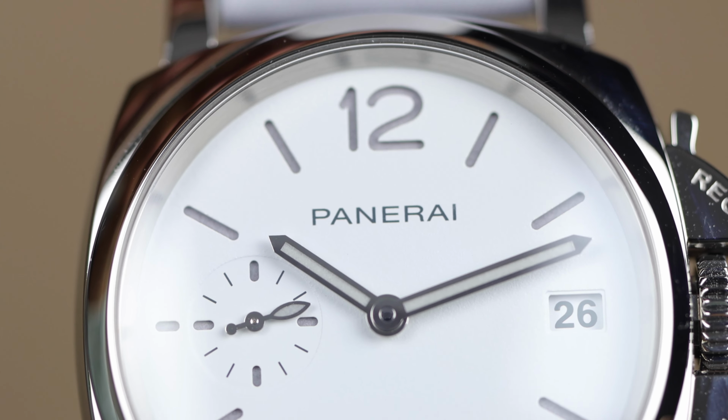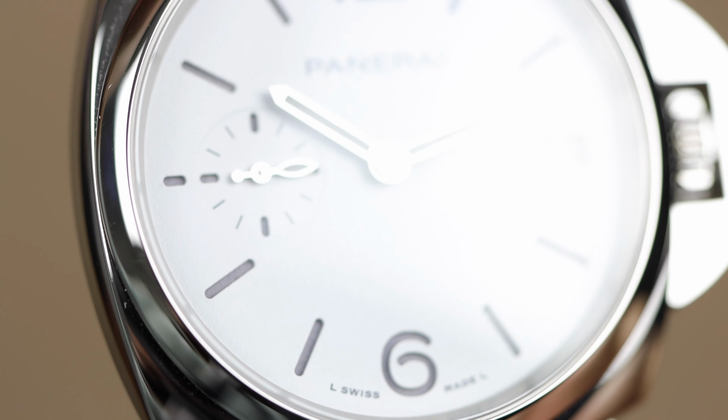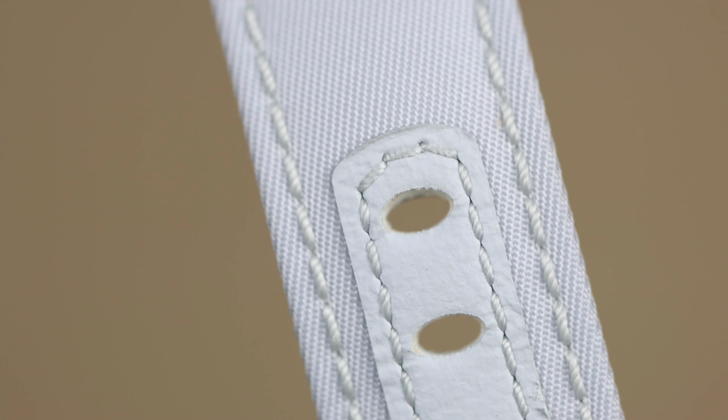I wanted to touch on the Panerai Luminor Due Prada collaboration. This didn't get a lot of love, and I feel like it deserves it. It's definitely a woman's targeted watch. It's a Prada recycled nylon strap that they're using on these Dues. Same price as a Due if you were buying it on its own. But what I think is really cool to note is that this is the first time Panerai has done a collaboration with another fashion brand.